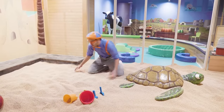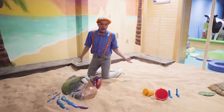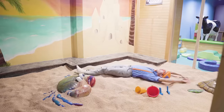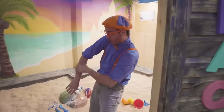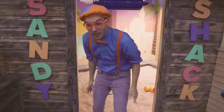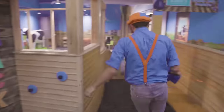Whoa! This is so much fun playing in the sand. Woo-woo-woo! Maybe we can make a sand angel! Okay, here we go! Whoa! That was so much fun playing in the sand with you! Whew. Gotta dust myself off because I'm pretty sandy now. Let's go keep exploring, but first, we gotta put our shoes on.